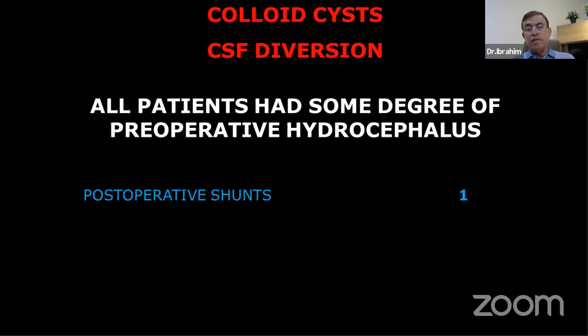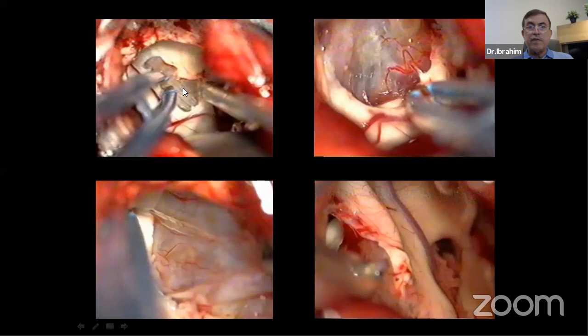stopped everywhere. Did we need to put shunts postoperatively? Yes, in one. We had done everything, but still we needed to put a shunt. Shunt is good, but abused in many parts of the world, including the Middle East. So this is a picture where in one of my cases, I found the cyst within the leaves of the septum lucidum.